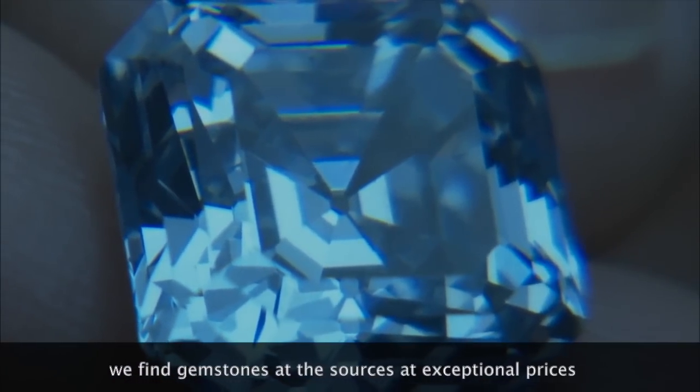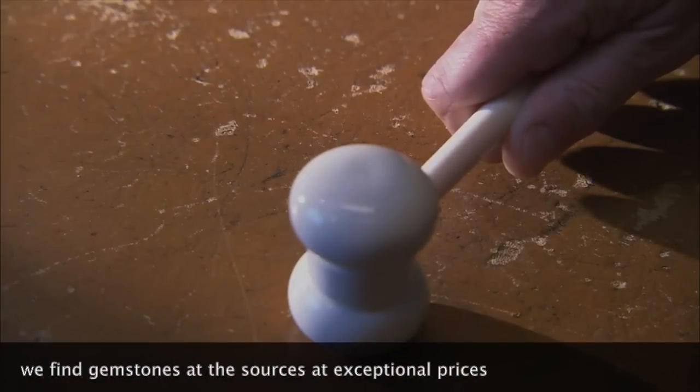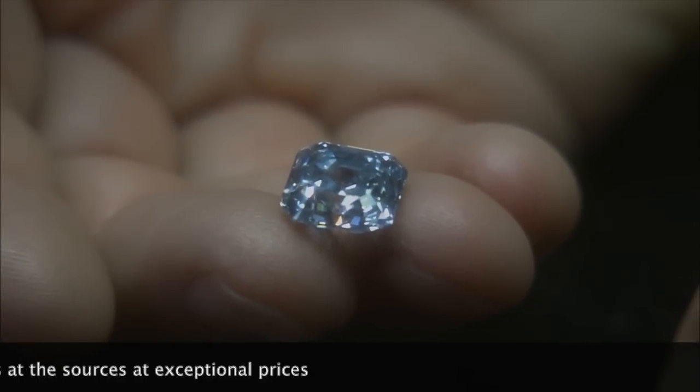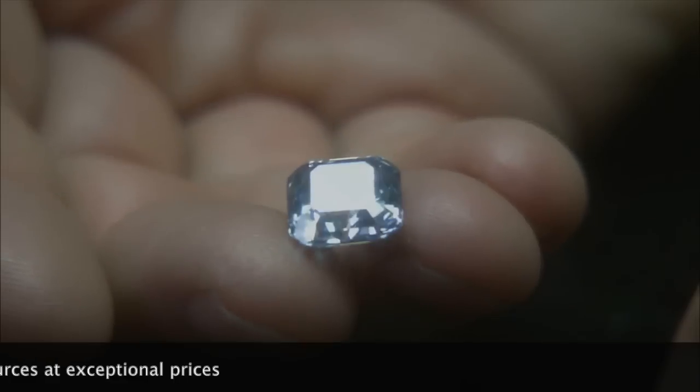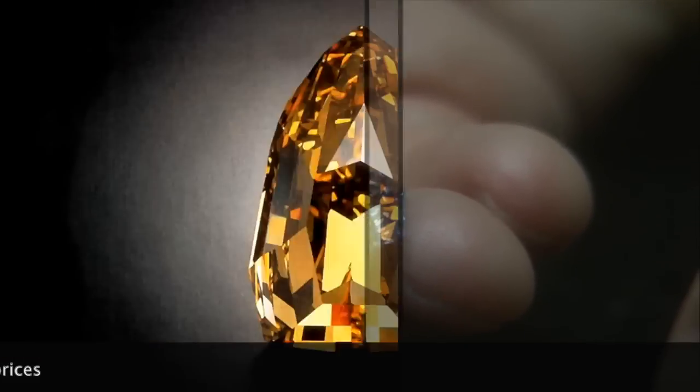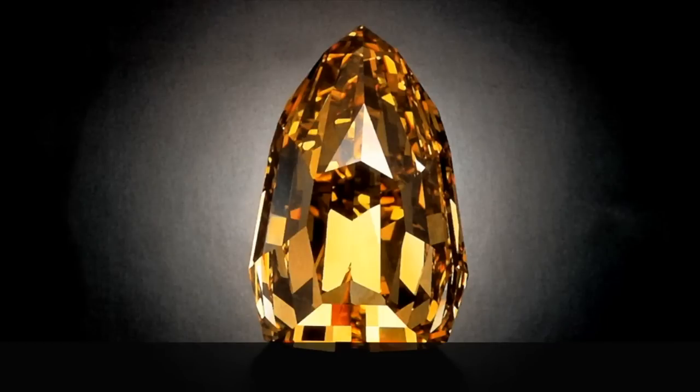This stone was estimated between 500,000 and 700,000 euros. Sold for 2,430,000 euros. In the end, its buyer paid, with fees, 2,793,105 euros.